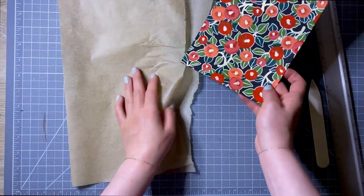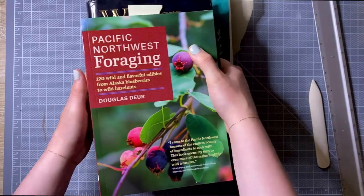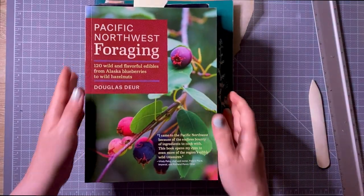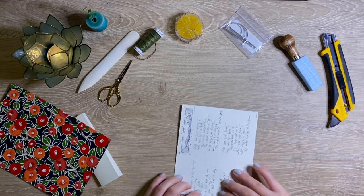Now that the cover is all put together, I'm tucking it in between wax paper and leaving it pressing under a bunch of heavy books for the night. I'm picking up today with sewing everything together. I need to first fold the songbook page and cover.